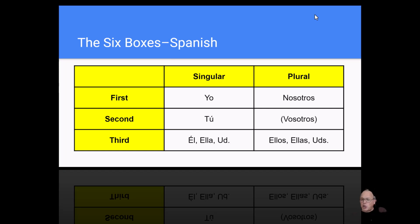Yo, nosotros. So what about second person? Well, we've got a little wrinkle here. In Spanish, the word tú is singular, familiar, you. What that means is that's the way I say you to somebody I'm on a first name basis with. Maybe a friend, a family member, a younger person, somebody that I have some kind of a relationship with. The word tú is singular, familiar, you.